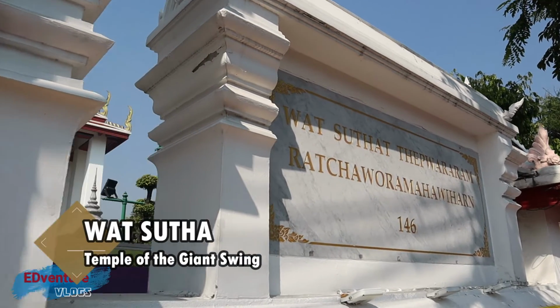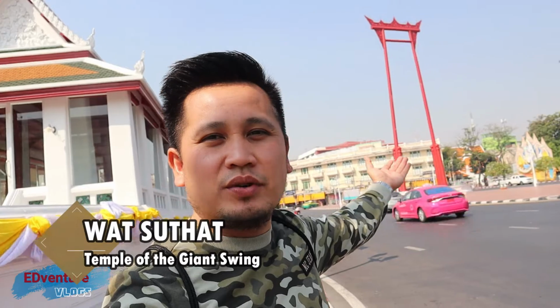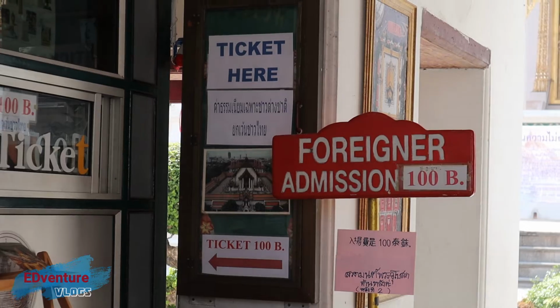So right now I am in front of the Wat Suthat. Wat Suthat is also known as the temple of the giant swing. So we're going to go inside now and the admission fee is 100 baht.